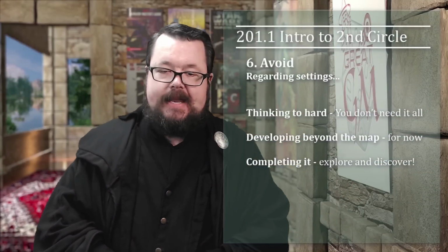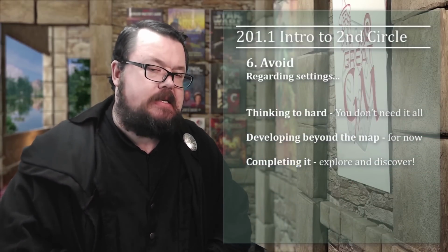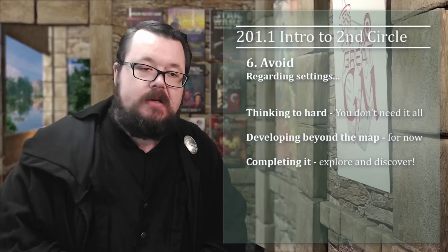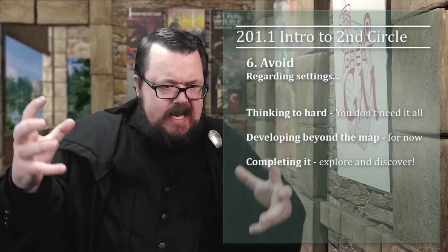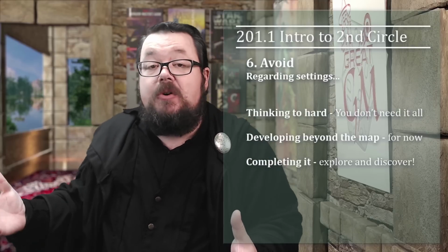Hopping mad. Now, what should we avoid when looking at settings? Thinking too hard. We had the same thing for the map. You don't need it all. Avoid creating everything. Let it develop, let it expand and explore it on your own.